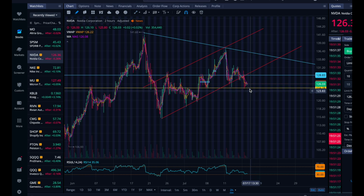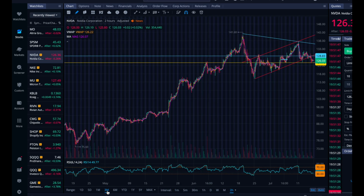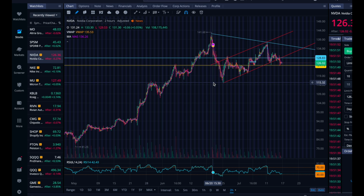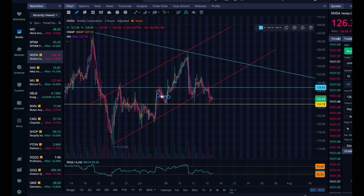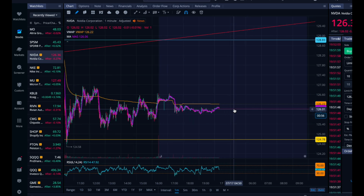So you have to see, is NVIDIA going to hold this level here? This is very important. We have to just keep an eye on it, because if it breaks this, it's going to 120. And if it breaks 120, it's going to 113, probably about 115. Probably 5 points at a time it's going to start shedding. So definitely just keep an eye on it and be careful if you are day trading this. So that's what I'm looking at right now.